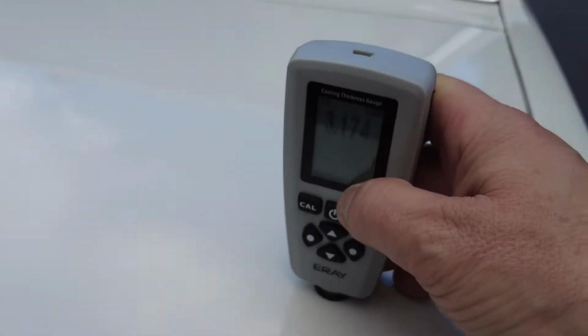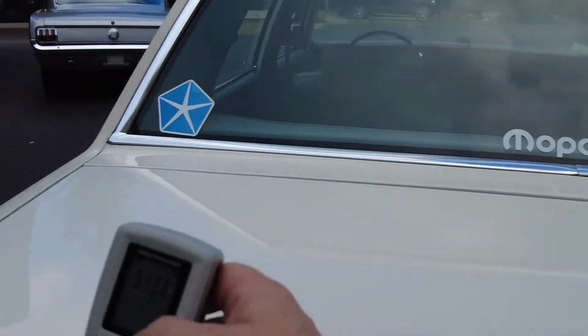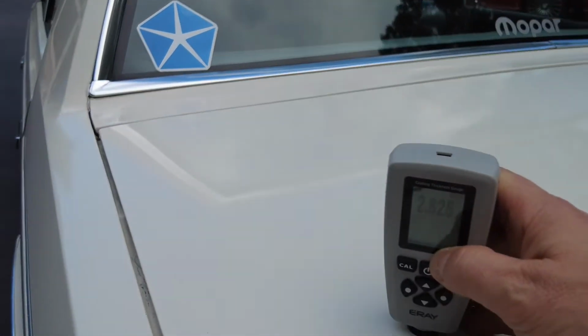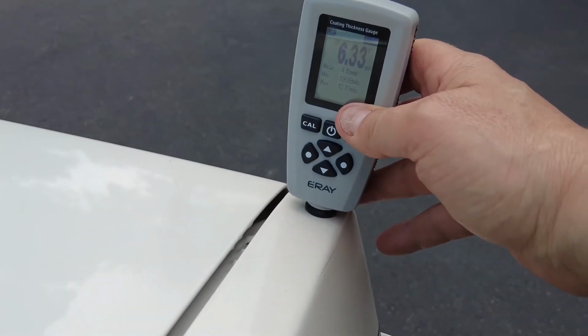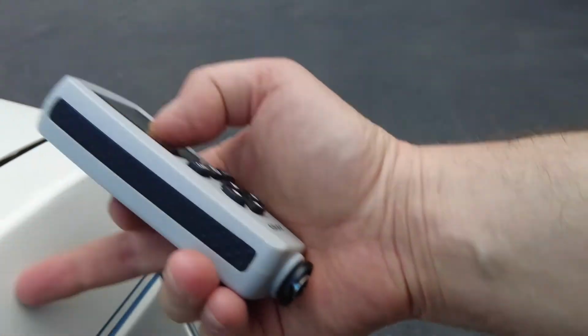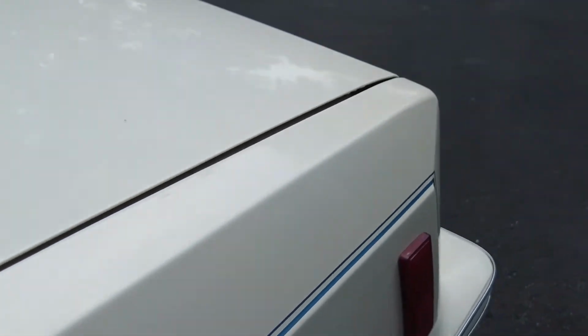We're getting into the trunk. 3.1, 2.8, and let's do the corner. The corner measures 4.05. There's a little dusting I can see. Someone did some body work. 6.3. So there's a spot repair in this area. Other than that, it's original paint on the left rear quarter panel.